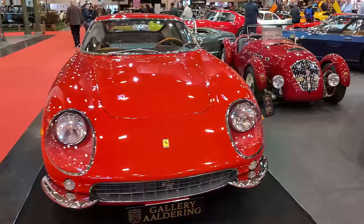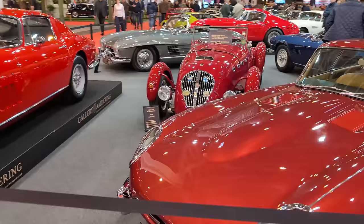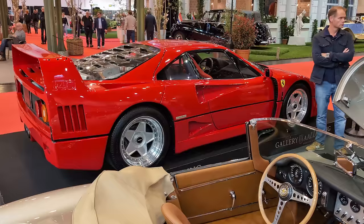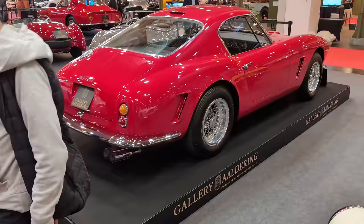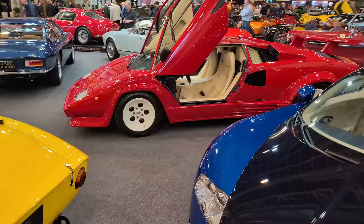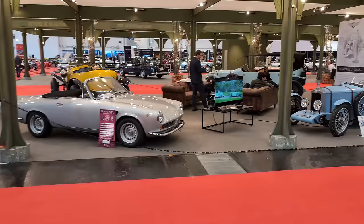And we have a Candy Apple Red Jaguar fixed head coupe. I don't see the tag anywhere. Oh, here it is. 1964 3.8 for 170,000 euros. That's quite a bright color. Okay, this is a very cool looking stand.